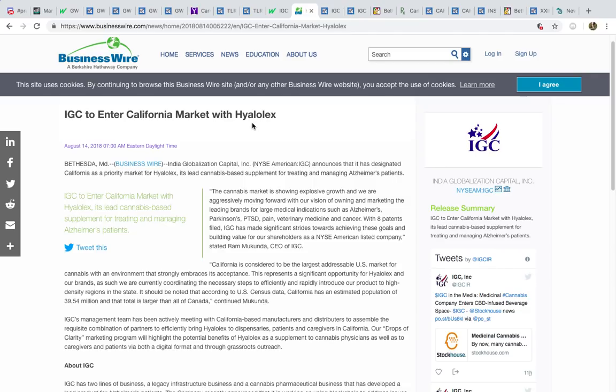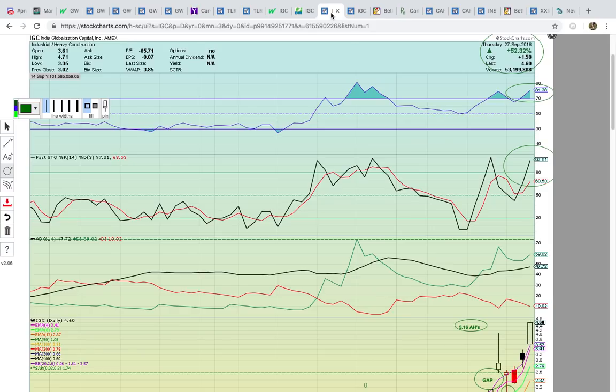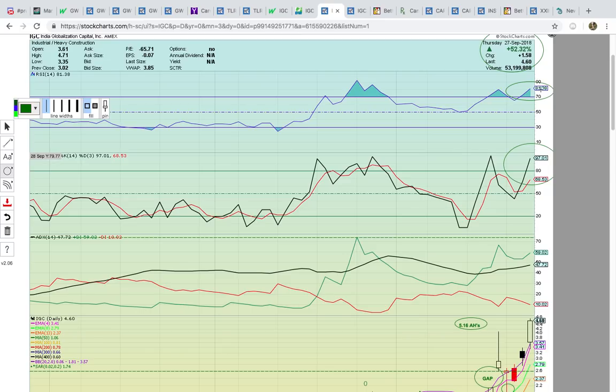I'm not going to pronounce it wrong here, but it's an Alzheimer's patient's drug, and they're working on using cannabis to help cure Alzheimer's, and so that is another catalyst for this to push higher, because the pharmaceutical-related marijuana companies are getting a bid right now, and so it's pushing higher, up 52%. When I showed you earlier, the indexes were down, and so this was a shining star.